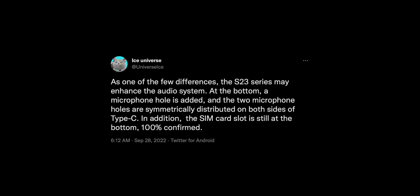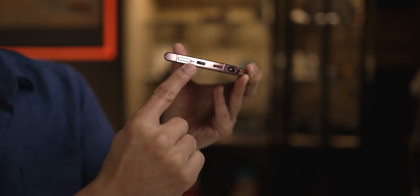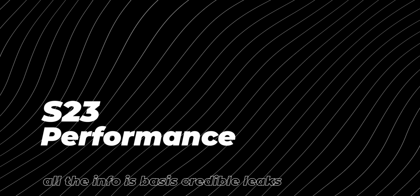Also, as far as design is concerned, it seems like the S23 Ultra is going to have a slightly improved audio system. Now, it's possible it could happen for the S23 and the S23 Plus as well. What they're going to do is add another microphone placed symmetrically around the Type-C charging port. So, if you're a content creator and you rely on inbuilt microphone systems, you're going to benefit out of that.